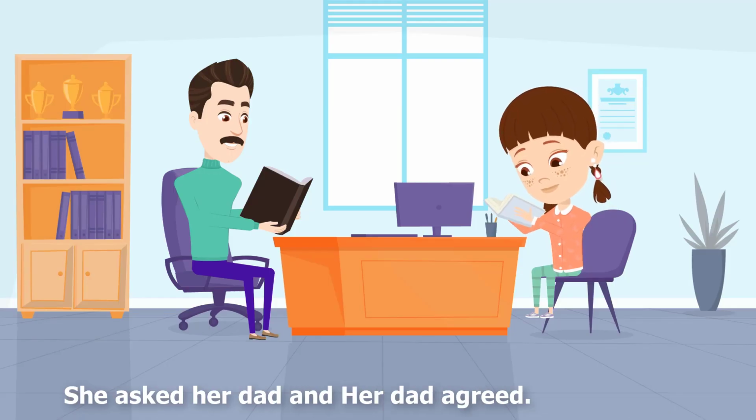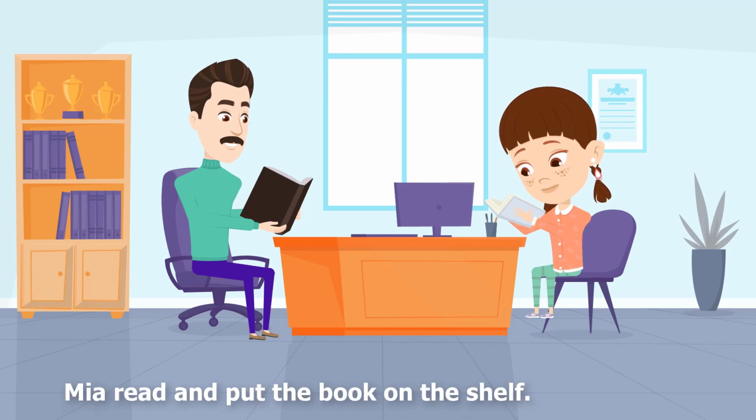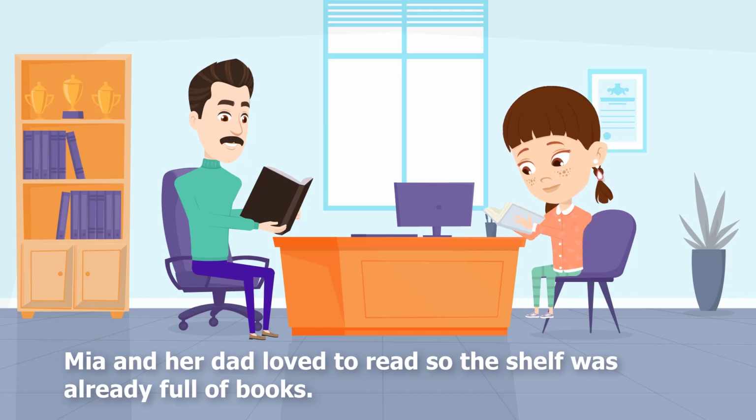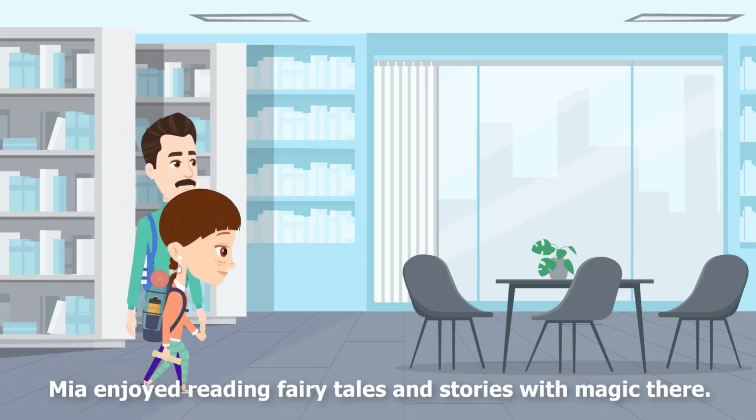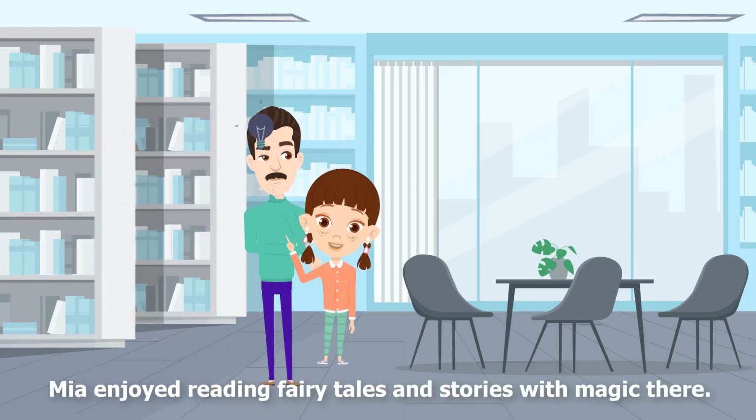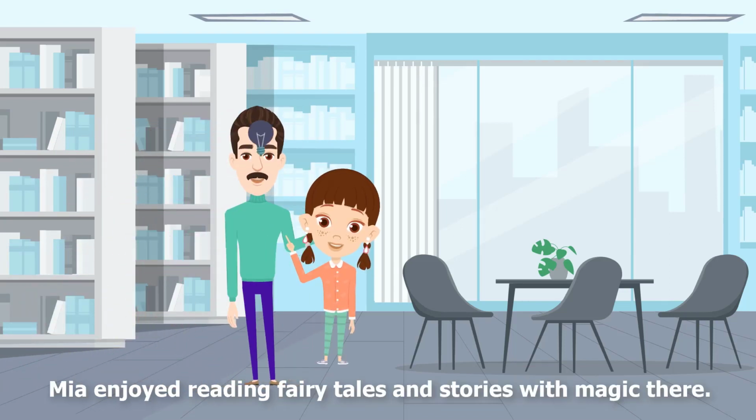She asked her dad, and her dad agreed. Mia read and put the book on the shelf. Mia and her dad loved to read, so the shelf was already full of books. They often visited the library. Mia enjoyed reading fairy tales and stories with magic there.